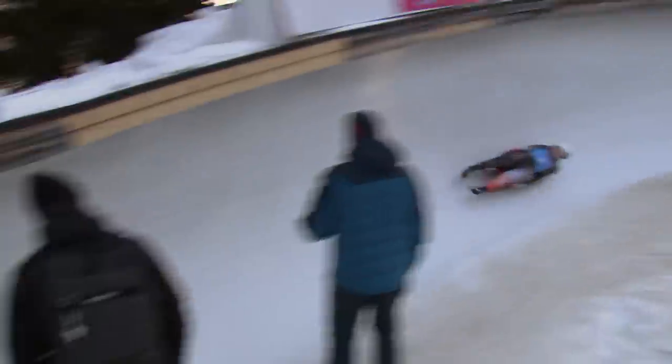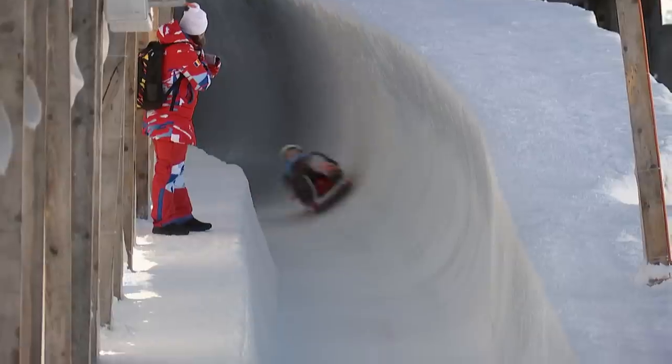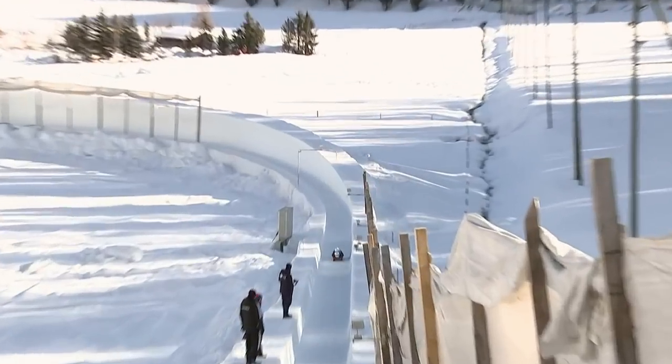It sounds different than other tracks. You can really hear the speed. The final corners, you can really hear it. It sounds like a race car. It's a really, really quiet race car going down the track. You can hear the speed really well.